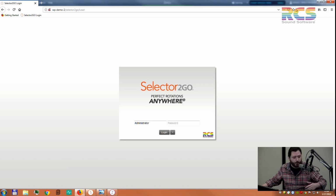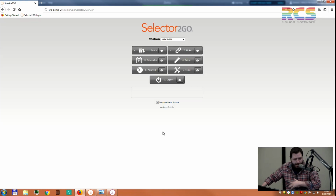Since last time I was using Chrome, this time around I'm using Firefox just to be an equal opportunity. So I have here my Selector2GO page right now. I'm going to sign in as an administrator. If you're wondering what my login is, if you normally just go to GSelector and it opens up automatically, then most likely your username is administrator with no password. Just so you know, that's the default, and a lot of users have that. I'm going to click enter here.